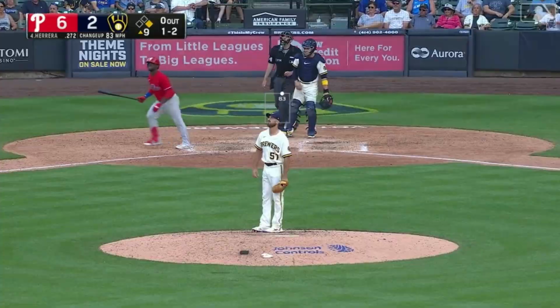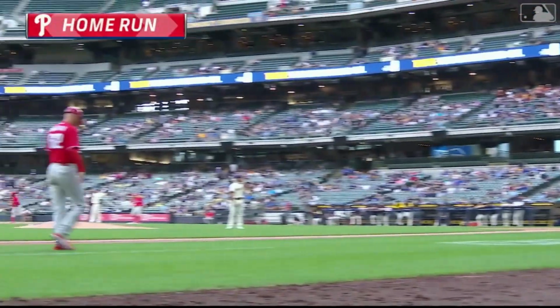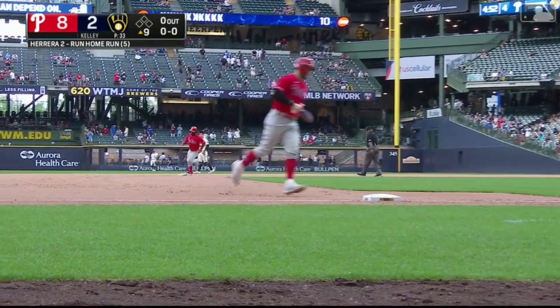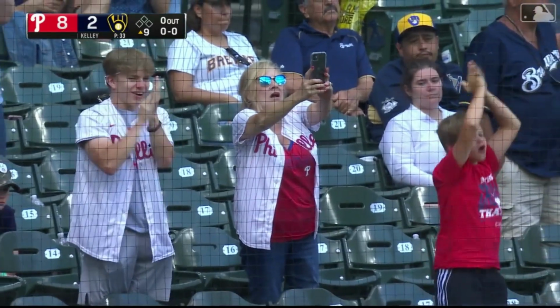Oh. That's a high fly ball to deep right field. Forget about it. It's gone. A two-run second deck home run for Odubel Herrera. And the Phillies now lead it 8-2. It's a six-run game. Man, Phillies have hit some long ones today.